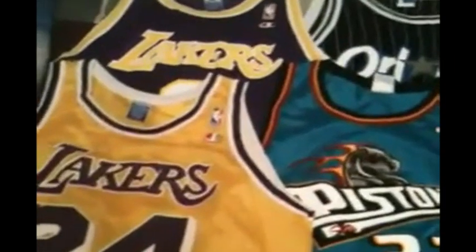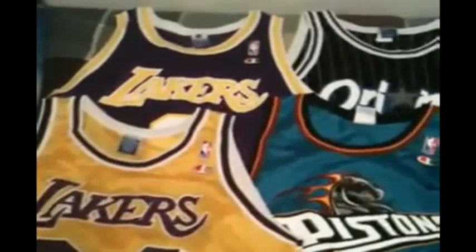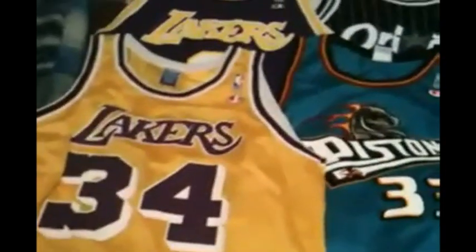Only paid $13 for all four. If I get $8 out of each jersey, I make $32 off of a $13.50 investment. If I get $10, I make $40. I don't know if I'm gonna sell them as a lot or individually, but it's crazy. Kobe, Shaq, Anfernee Hardaway, and Grant Hill throwbacks. So if you want them, you know where to look.